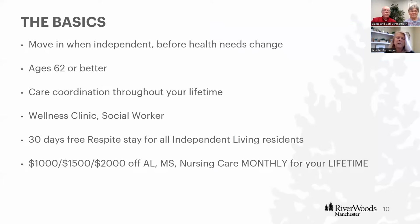So a quick overview: you move in when you're independent, healthy, active, 62 or older. We offer care coordination throughout your lifetime. We have a wellness clinic in independent living with a nurse practitioner. There's a social worker in assisted living, and a whole care team that really helps coordinate your care as your needs change in life.